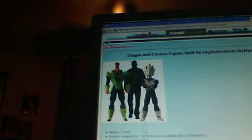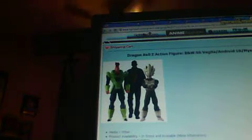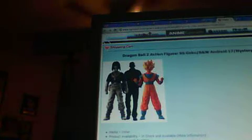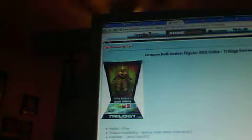Now let's see, this one's by Jakks Pacific, Android 16 and Super Saiyan, Jakks Pacific. And it looks like all these are Jakks Pacific.